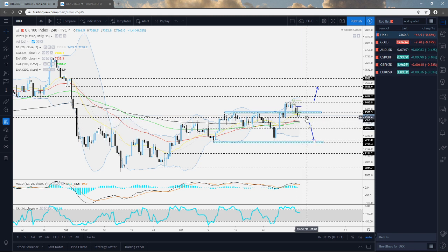If it continues to trade below the 7,350 zone, then yes, we will aim for lower levels according to the plan here. Because, like I said yesterday, a break of the 7,350 could, in a way, lead towards further declines.